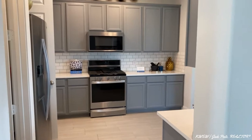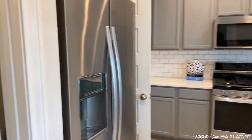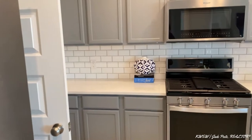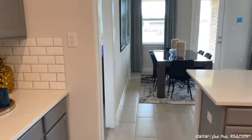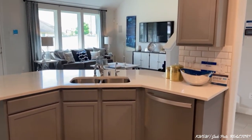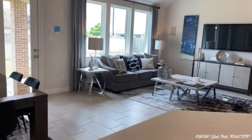And heading into your kitchen here, you will get shaker style cabinets. You have a nice little walk-in pantry here. Gas stove, which I love gas, you guys. Does anybody else like gas? I like gas stoves. They just cook so much better. So I do believe that you get quartz countertops here.